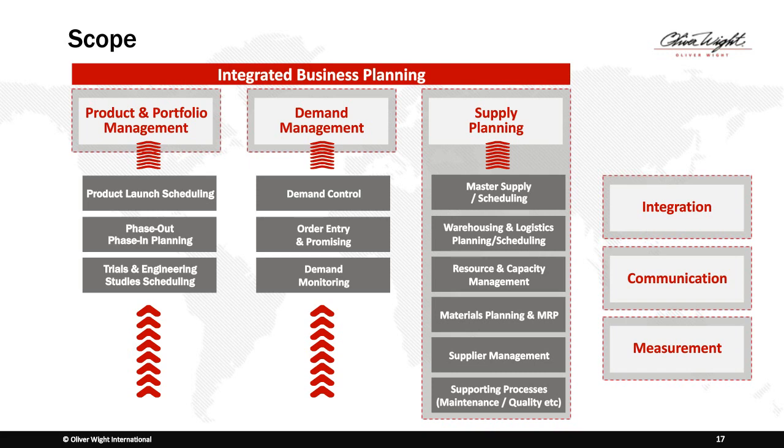So for example, we often see clients where they'll have a detailed plan 1 week out and then this void until the long-term integrated business planning process takes hold and has the monthly plan for months 2, 3 or 4 onwards. And yet you have items that have long lead times from suppliers that you don't really have a true picture of when you need them because you're not planning in sufficient detail. So the supply execution has to be at the appropriate level of detail.